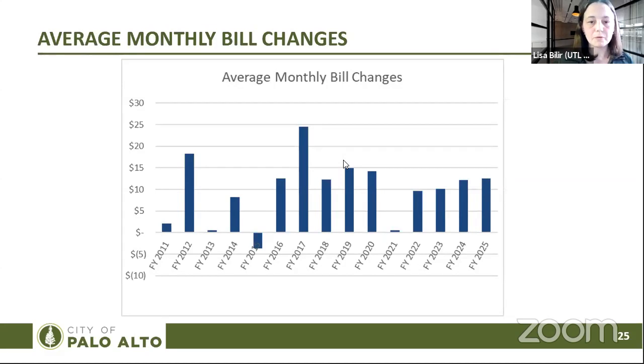And this is the same information in a graph format, and you can see that the rate increase proposal for fiscal year 2021 is low, and the average increase for each year going forward is a little bit lower than the average for the past few years.